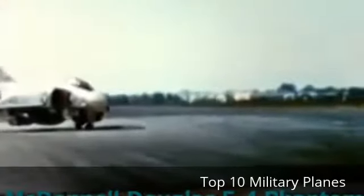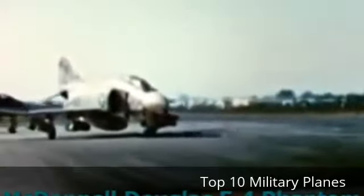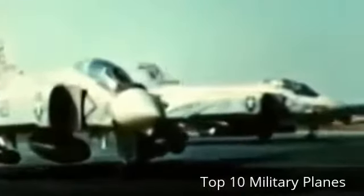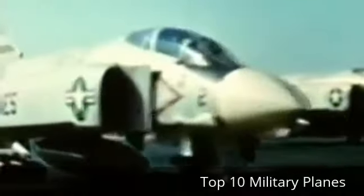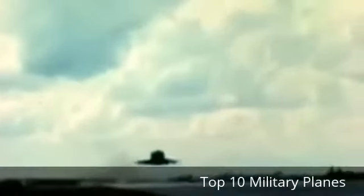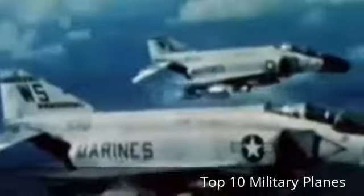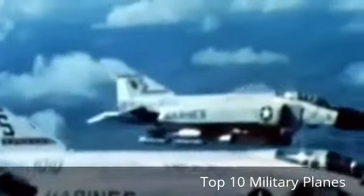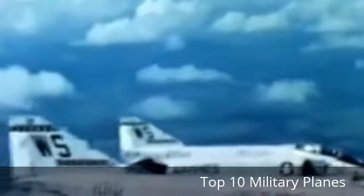Number 6. The McDonnell Douglas F-4 Phantom II. Its sharp wing design and two enormously powerful engines made this jet a force to be reckoned with. Introduced in 1960 and making a name for itself in the Vietnam War, the F-4 Phantom was at one point used by 3 different branches of the U.S. military: the Air Force, the Navy, and the Marine Corps.